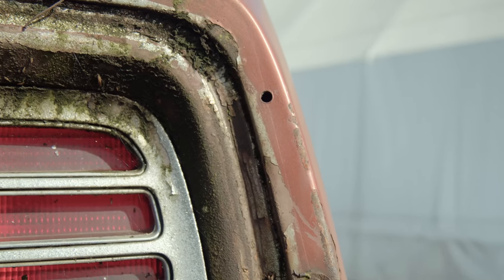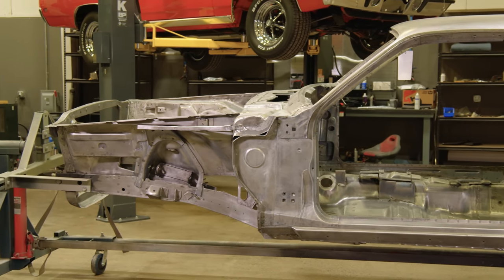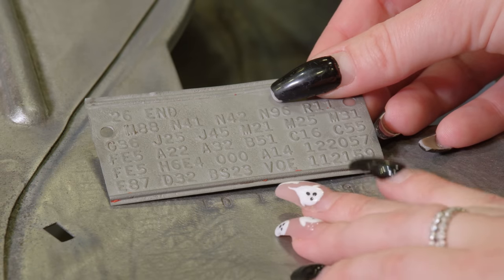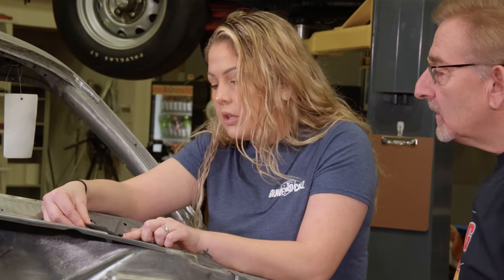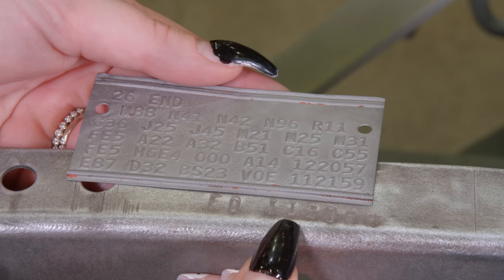We sent it out, had it dipped, it came back, and I noticed things were wrong with it, things that made me believe perhaps it wasn't exactly what it should be or what it was represented to be. And so it was an opportunity for me to spend time with Alyssa, going around the car, showing her what to look for. When something doesn't pass the smell test with me, why is that?